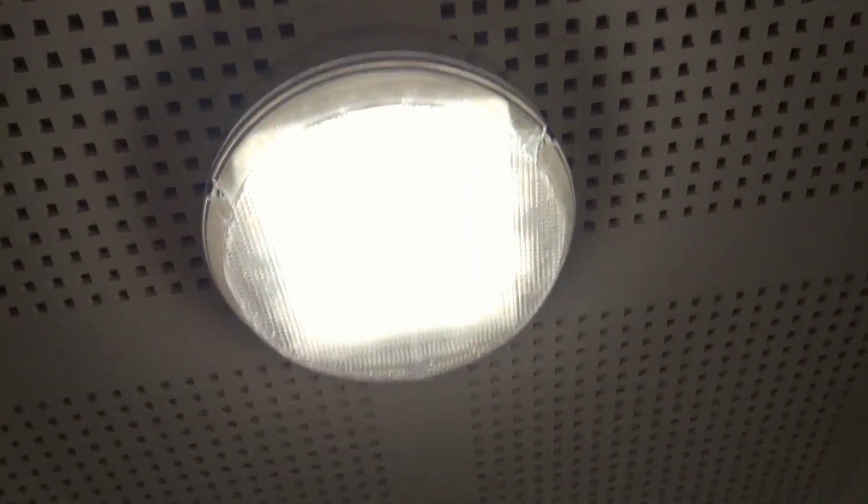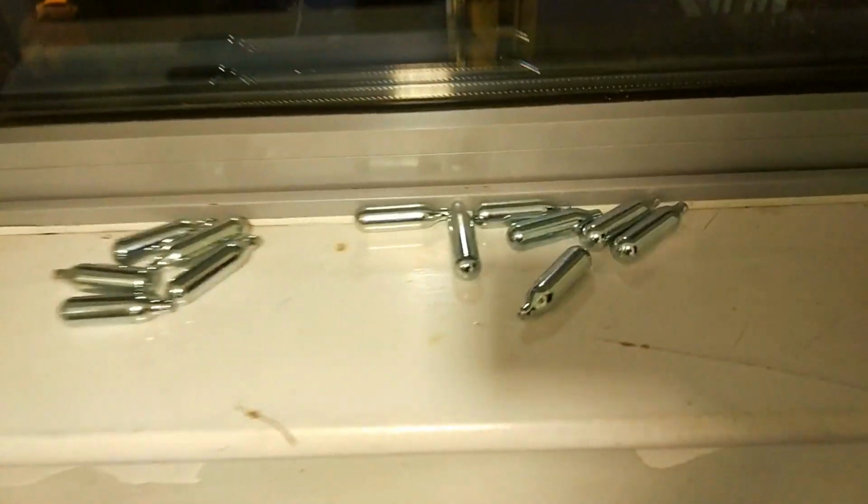One of those LEDs. And they've got one of these weird cabinets. Look at these... Look, someone's been snorting so many illegal highs here. How many illegal highs does somebody need to snort in a night?